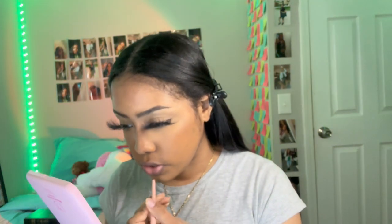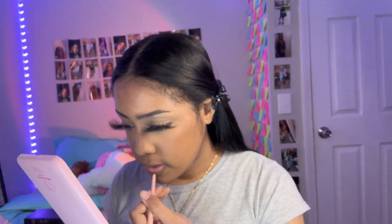Because I want a dark chocolate brown. I want a chocolate brown lip liner. You know what I mean? I don't want that. No, I want brown. So let's just hope that this is it. I think this is the brown.